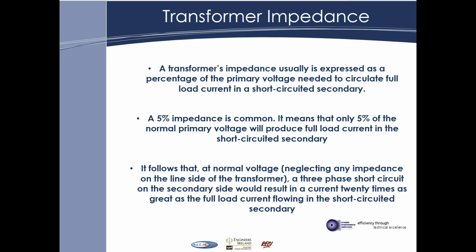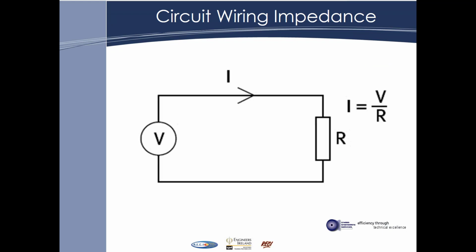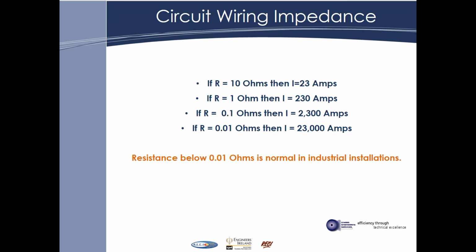To understand why circuit impedance plays such a critical role in limiting current at a fault, let's go back to the basic electrical theory. Ohm's law states that current is equal to voltage divided by the circuit resistance. At a constant voltage of 230 volts, substituting various resistance values in the circuit demonstrates how dramatically current levels increase as the impedance falls. This is a basic circuit wiring impedance.